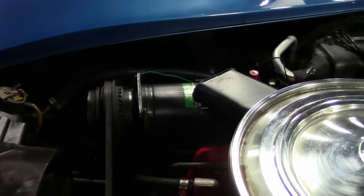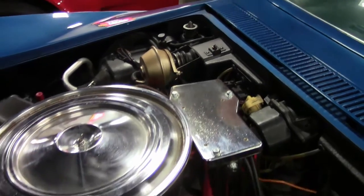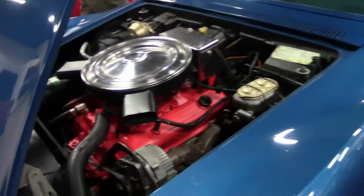AC car, which is important to a lot of people. It's a power steering car. Ignition shielding. Overall, very, very good shape.